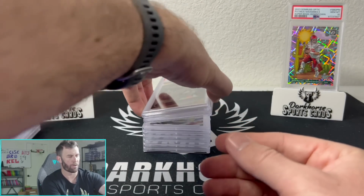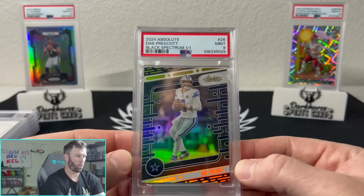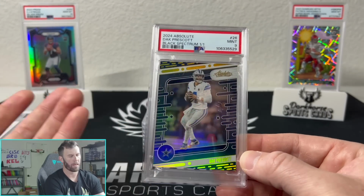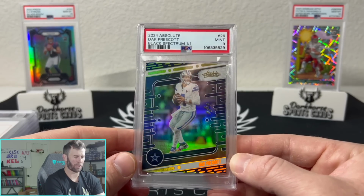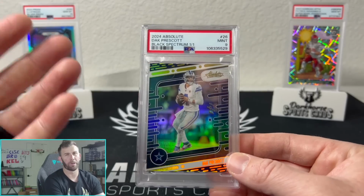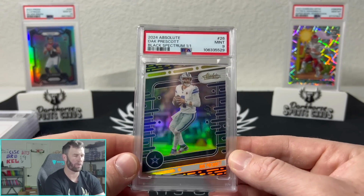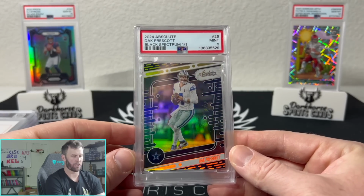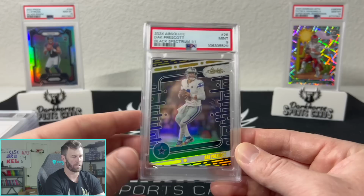All right, another PC card here. Now this is for Kelsey. This is her 1/1 DAC out of 2024 Absolute. 1/1s, the value doesn't really go that crazy if it's a 9 or a 10. I'm sure there's a little bit of an influx there, but it's not as much as some of the other cards. It's still going to be a 1/1. This is also the Black Spectrum 1/1. We simply just grade a lot of these 1/1s for protection purposes.